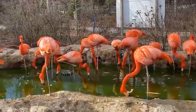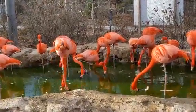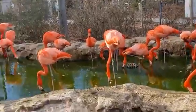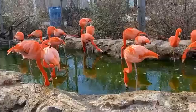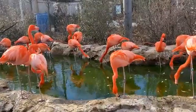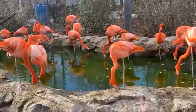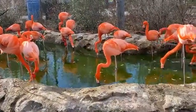So if you answered false to this question, you would be correct. When flamingos first hatch, they're actually born a whitish gray color. And it can actually take 2 to 3 years before that flamingo becomes mature and they develop these bright pink feathers. So they're going to get these bright pink feathers from things that they eat.